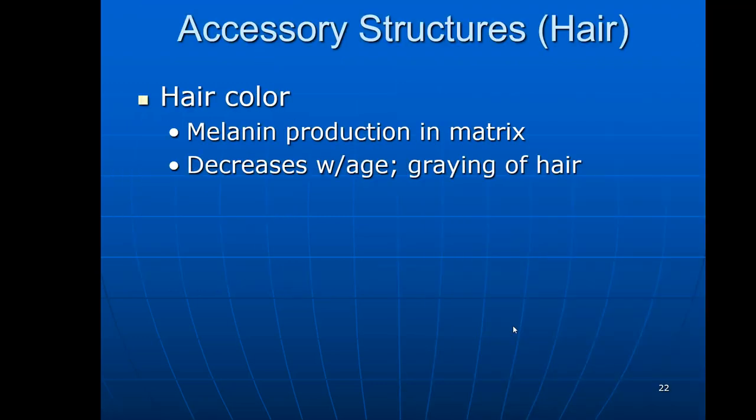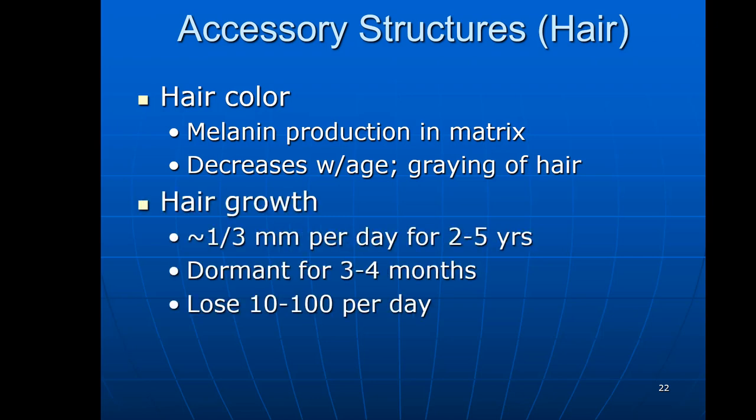All right, a little bit about hair color. Melanin determines hair color. That's why we have different colors of hair between individuals. As we get older, we lose melanin in the hair. That causes it to look whitish or gray. Then as far as growth, hair on average grows about a third of a millimeter per day. It'll go through a cycle for a few years. Then it'll go dormant for a few months, and then it'll start all over again and push that hair out.